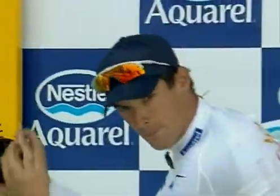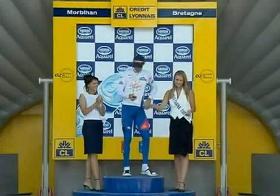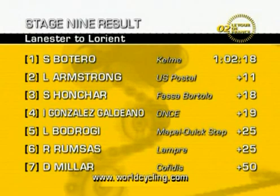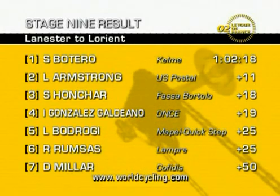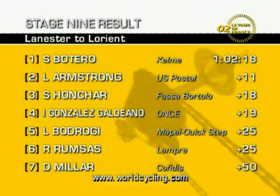And it wasn't a bad day for David Miller either. 7th place for him, which was good enough to retake the lead in the Best Young Rider competition. There's the result in full. Botero first, 11 seconds ahead of Armstrong, with Igor Gonzalez de Galdeano 4th, comfortably inside the 34-second cushion that he had over the American at the start of the day.